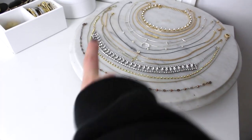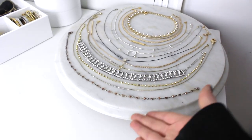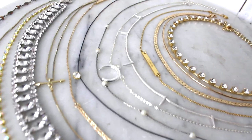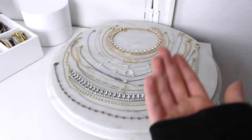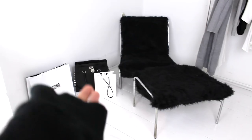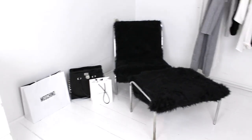I love this. This is just where all my necklaces are. I don't even know where I got the idea to organize it like this. I just randomly started putting my necklaces like this and I was like, oh my god, that's cute. I should do that. Next to that, I have this little lounge section, I guess you could say.